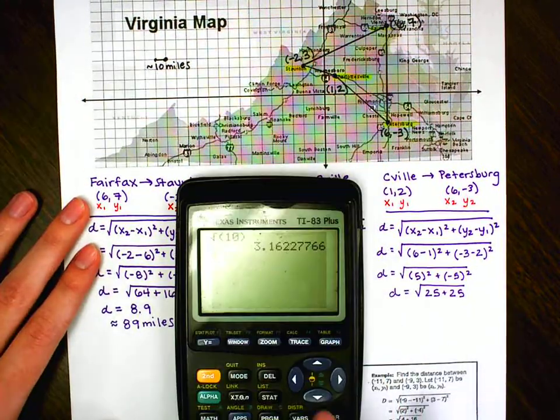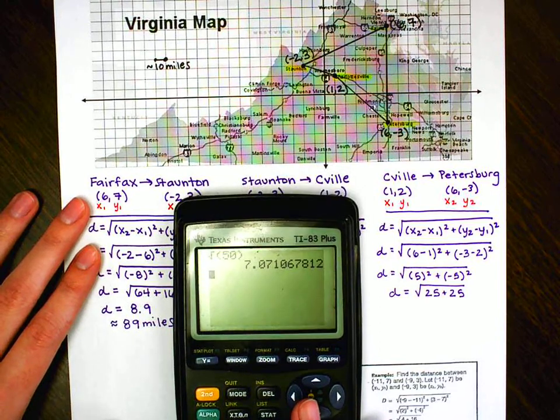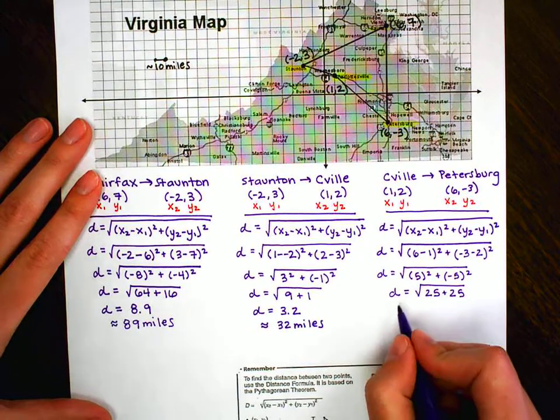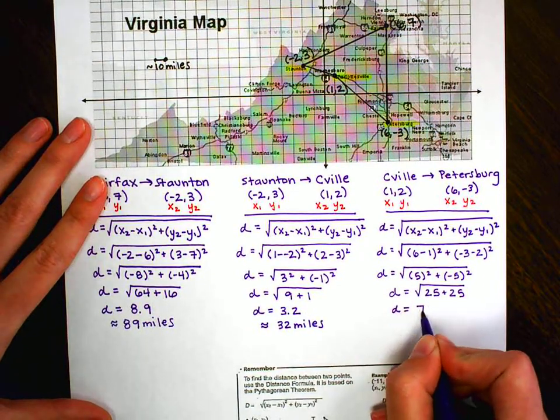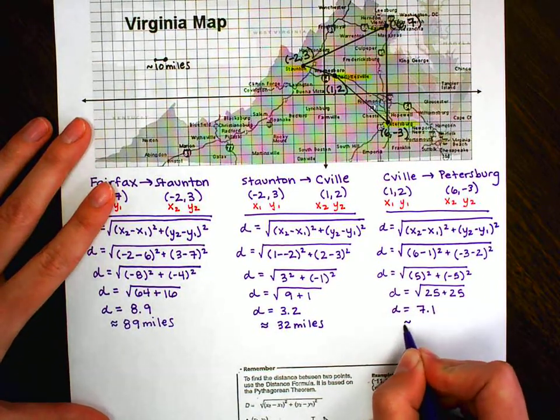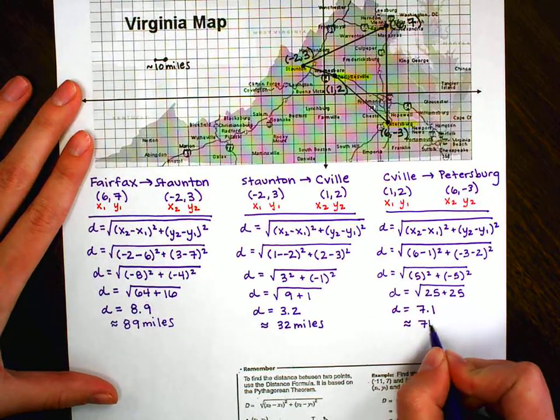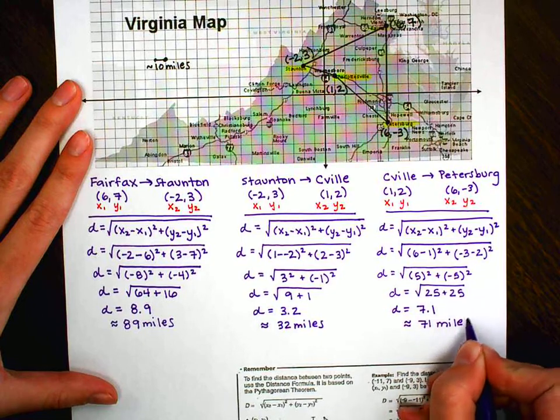So I'm going to go to my calculator. I'm going to do the square root of 50. I get 7.07, so about 7.1 if I'm rounding to the tenths place. Which we said we multiply by 10 because each box is about 10 miles. So that's about 71 miles.